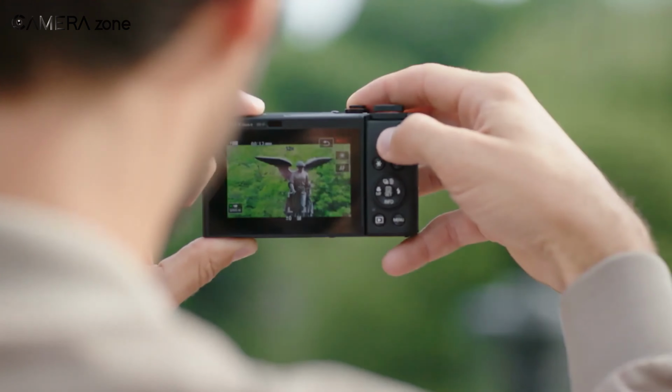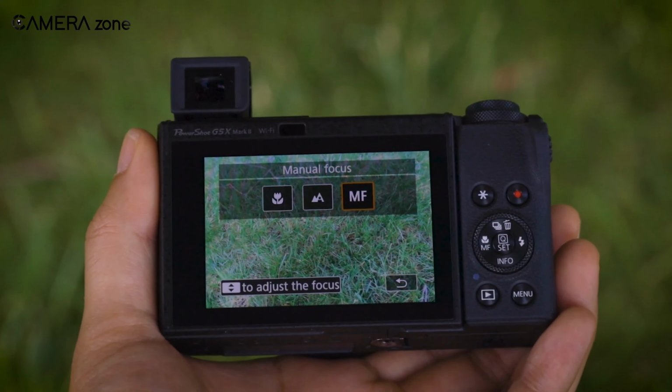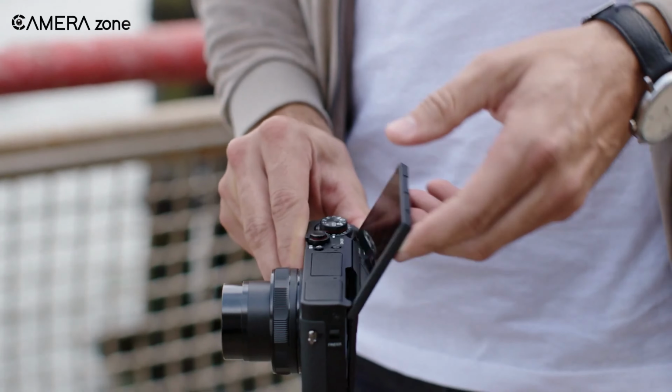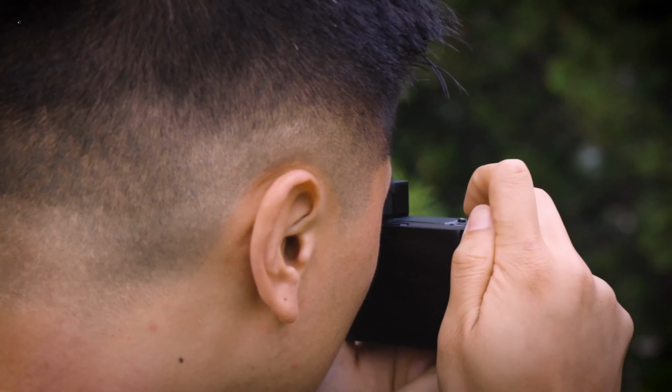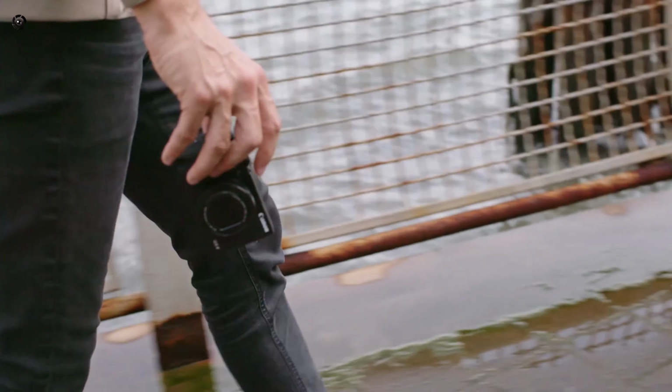Canon has extended the lens's zoom reach and still maintains a fast aperture range. The camera packs a small battery, which means you'll likely want to carry a spare if you're a heavy shooter. But for your traveling purposes, this camera will give you more performance than you'll ever need.